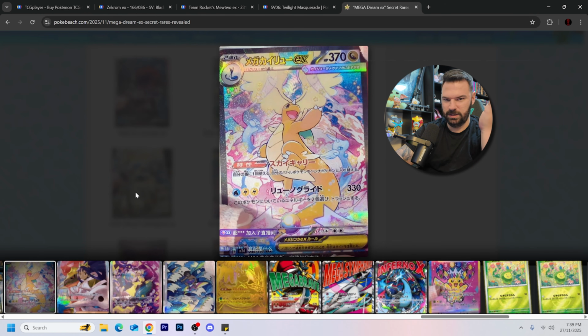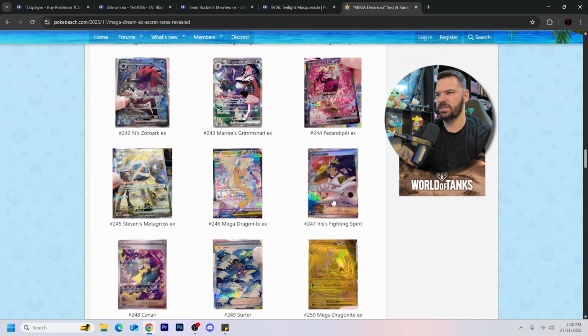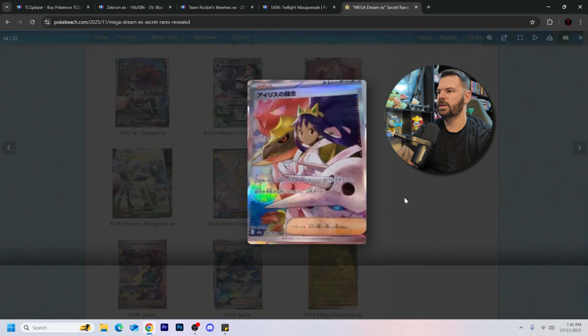Very similar to the Mega Charizard that we currently have in Phantasmal Flames. If you look in the background, you've got Dratini, you've got Dragonair, you've got Dragonite, and then, of course, the centerpiece being the Mega Dragonite. I really like that they've started doing this on cards with the previous evolutions in the background. I hope they continue to do it because I would really like to see a couple of other Pokemon in there, and I'm not going to say which ones they are. Maybe I'll make another video on that. But there are a lot of Pokemon that I would love to see previous versions of in the background as well.